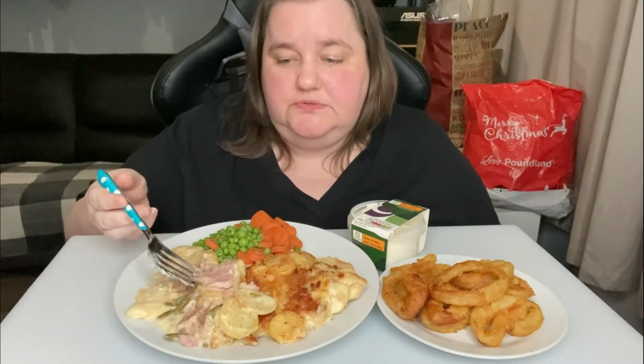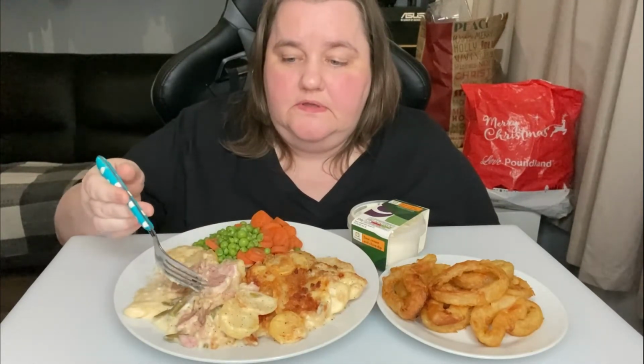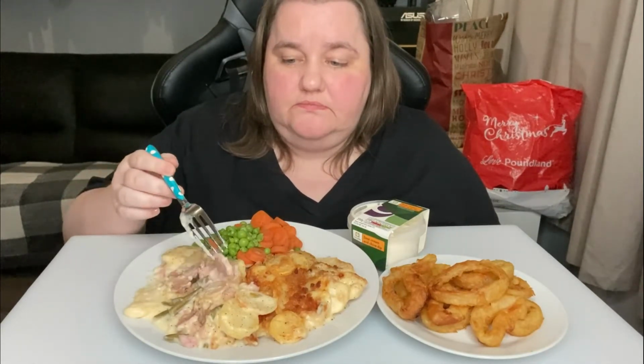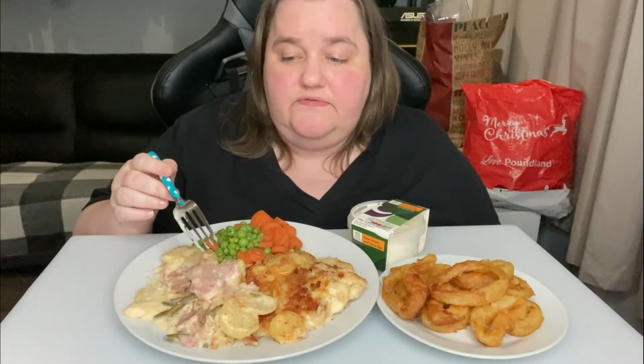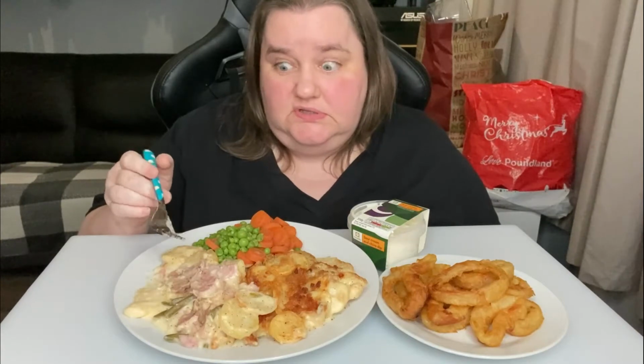So, I actually wanted lasagna, but they subbed me for this ham gratin. So I would never normally buy it, but I feel it's gonna be nice. So, fingers crossed.